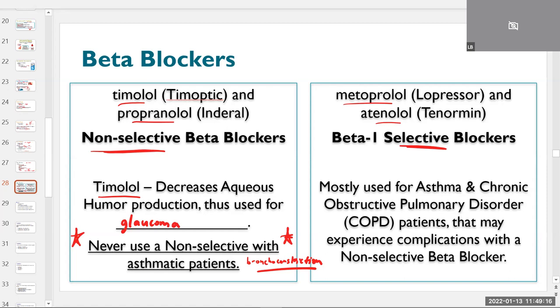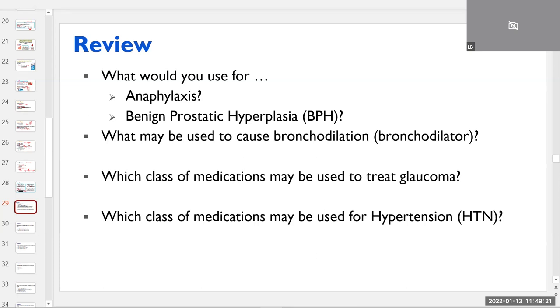Okay, review. Anaphylaxis was epinephrine. BPH was alpha blockers. What causes bronchodilation? That would be the beta 2 selective agonists like albuterol and terbutaline. Glaucoma, that was the Timoptic beta blocker. Also the alpha 2 agonist, not blocker, alpha 2 agonist, which will decrease norepinephrine. That was called brimonidine, Alphagan P. For hypertension, we could use beta blockers to decrease cardiac output. We could also use alpha blockers, which cause vasodilation to decrease systemic vascular resistance.